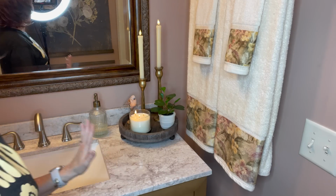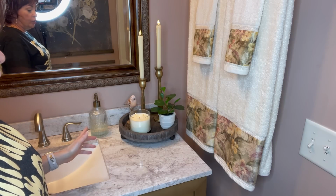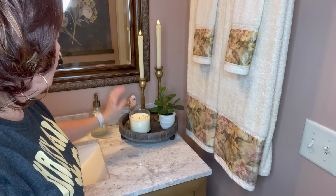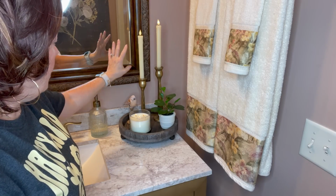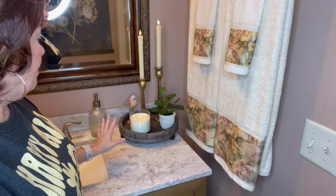That really looks upscale, on trend. I like all the different textures with the wood and then this metal and then the candle. The plant softens everything, and then so does this candle and the bird. Love it.